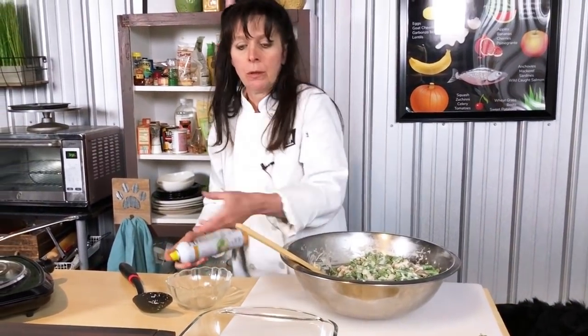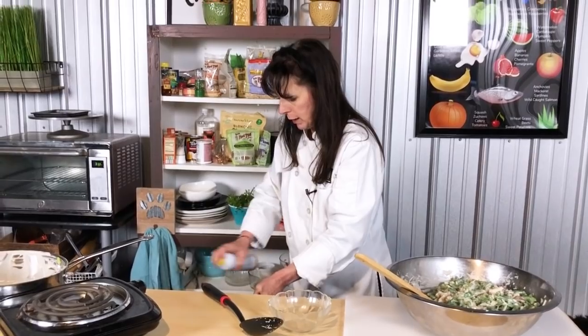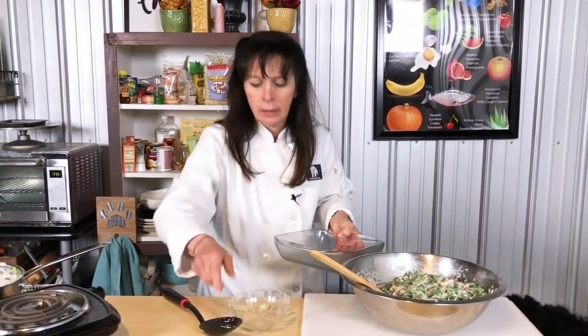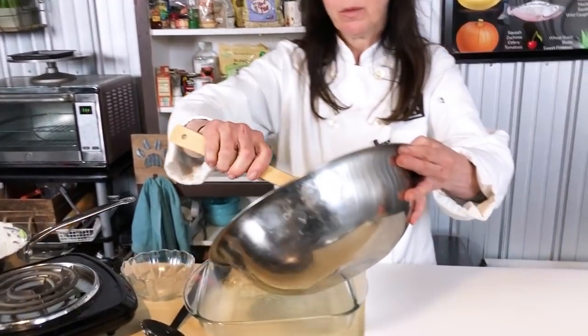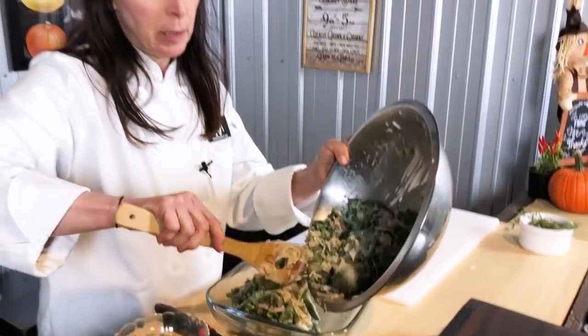We are going to just spray our pan lightly because we don't want anything sticking on there. We're going to put that down. Easy enough. We're going to take our green beans, and the green beans we used were about 24 ounces prior to being cooked.